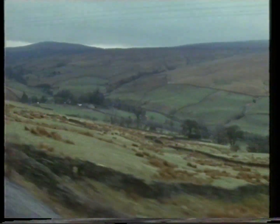Is this weather typical of the line? Do you ever get good days to go up here? Well, we sometimes talk about settled Carlisle weather. That's the kind of days where the rain comes sideways. But at the same time, it can change remarkably quickly and be incredibly beautiful in a matter of moments.